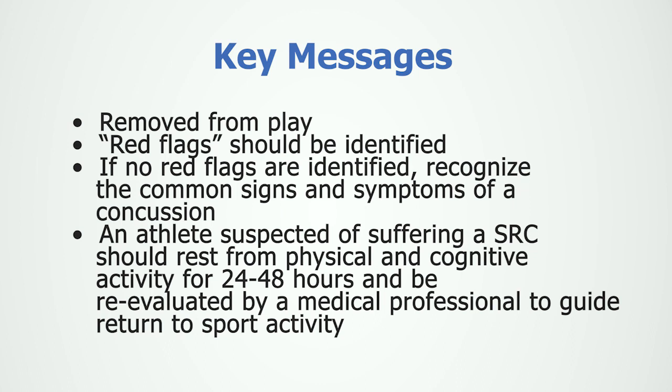So in summary, any athlete who is suspected of suffering a sport-related concussion should be firstly removed from play. Red flags should be identified. If no red flags are identified, then common signs and symptoms of a concussion should be recognized. If an athlete is suspected of suffering a sport-related concussion, they should be rested from physical activity and cognitive activity for 24 to 48 hours and be reevaluated by a medical professional to guide return to sport activity.